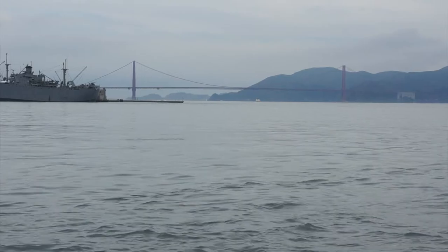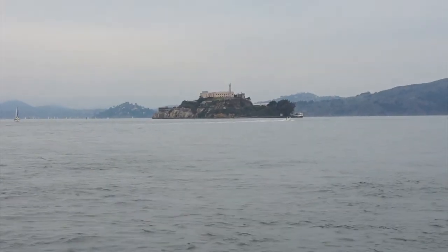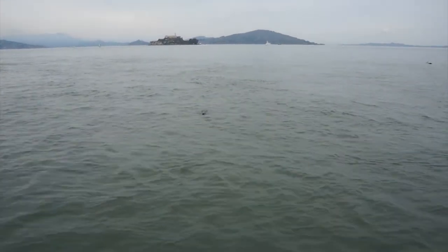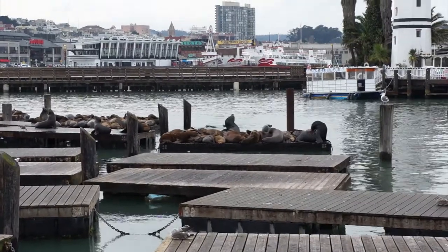Alcatraz! We are at the end of Pier 39 and there's a really good view of Alcatraz out here. It's the famous prison island. It's a sea lion. Hello! We are at Pier 39 watching the sea lions. They're really cute. Some of them are huge. Laying out there, playing with each other, honking.